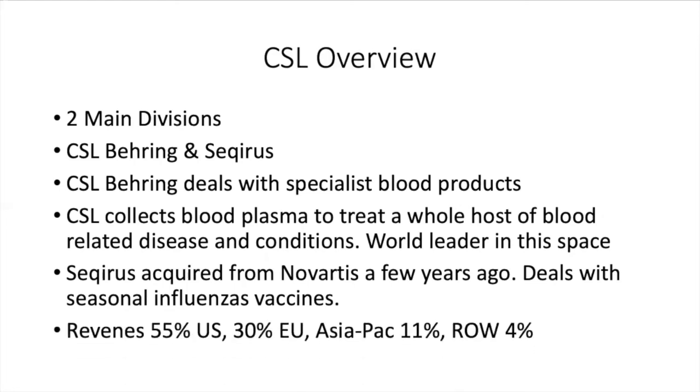Revenues, 55% of its revenue comes from the US, 30% from the EU, 11% from Asia Pac, and only 4% from the rest of the world. And I think that's the key point when you're looking at CSL. It's quite heavily penetrated within developed markets of the US and Europe, and then obviously Australia, New Zealand, it's kind of home base, and a little bit up into China and Southeast Asia.